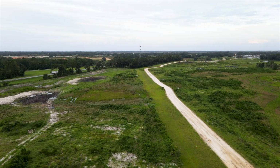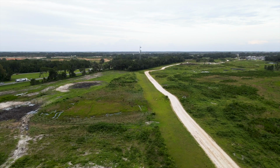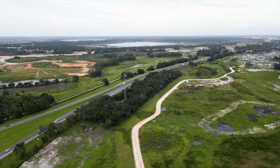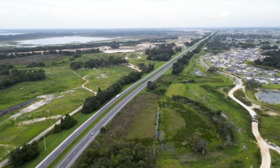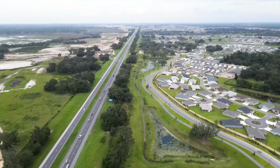There were several people driving down in a group of golf carts and a vehicle. If it was one of you, let me know. That's pretty cool. You can see Lake Okahumpka straight ahead, and Brownwood is directly to our left to the north. Let's speed it up for you because it's kind of a longer flight.